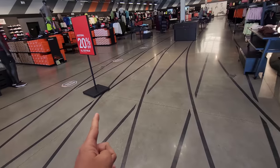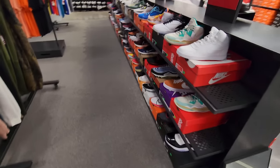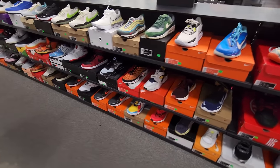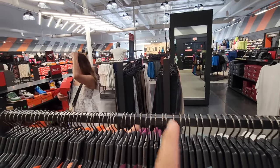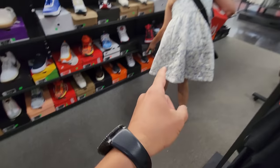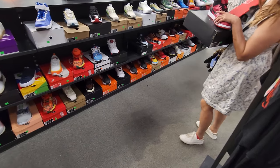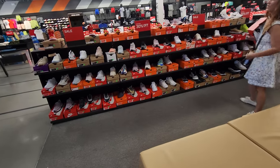Still got 20% off all footwear. All right, let's go see what's up. Gonna do a quick check to see if they got anything crazy dope. I did check behind the counters, they didn't have anything there as well. Reverse Breds mids, picking those up. Clearance section and the women's right here, 30% off on top.